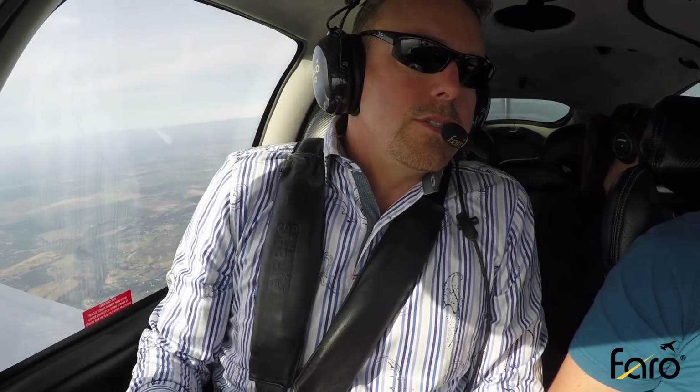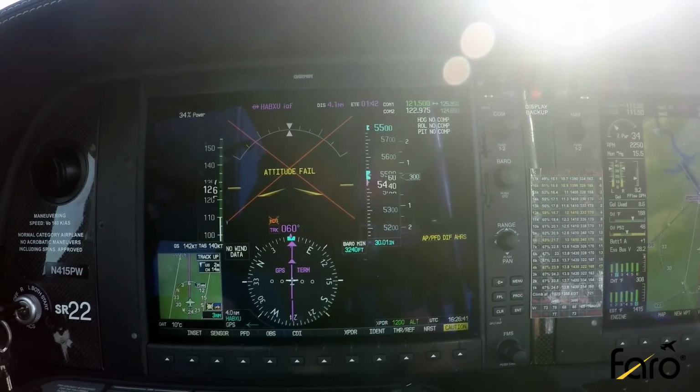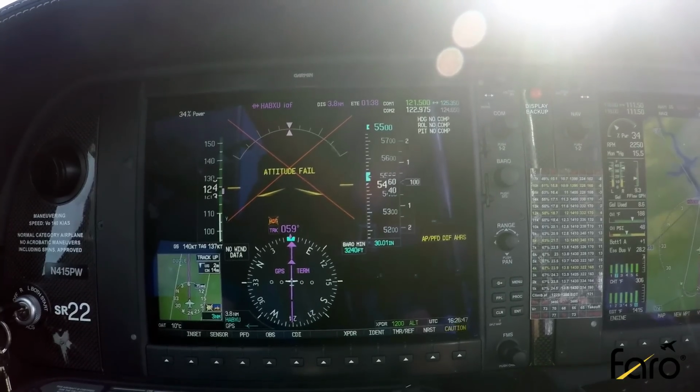So as you can see, my student's having a little bit of a hard time holding his altitude, and it's because the attitude needs to be held so high with no flaps that there's a tendency for people to fly a little bit too low. So go ahead and put in those flaps there, buddy, and you'll see the lift that comes out of that. We'll drop the nose a little lower.